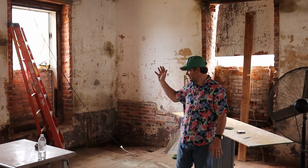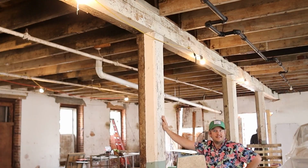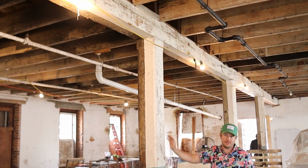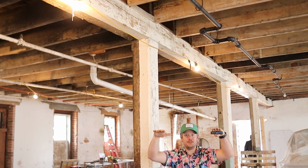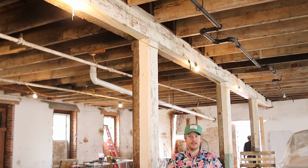So that's gonna be cool to see once we start getting walls up. We might have the walls up in a couple weeks. Since we've done all of our structural repairs downstairs, and by all I mean almost all of them, we were able to come up here after raising the building up 3 inches. We came up here and lowered the roof back 2.5 inches. So the roof is essentially where it used to be.